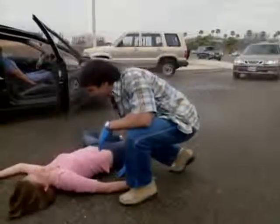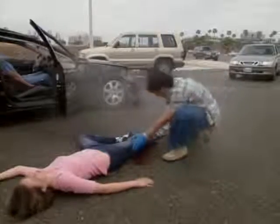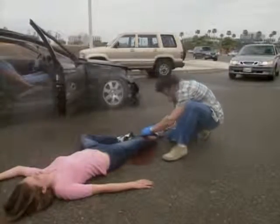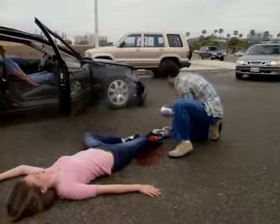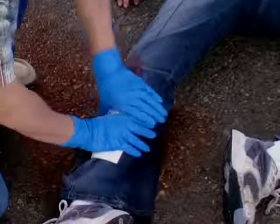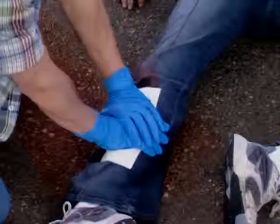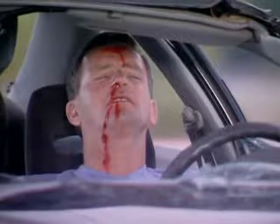How you doing? You okay? You all right? Just relax, okay? The emergency responder uses the cycle of care to guide him and begins to treat this patient's serious bleeding. Notice that he continues to monitor the patient while maintaining continuous direct pressure on the wound. How's your head feel? The same. Okay, just relax. Help's on its way.